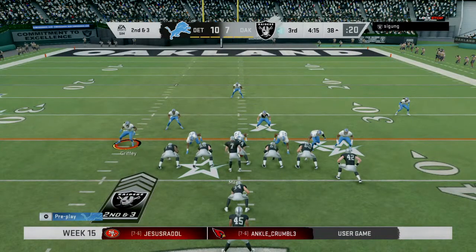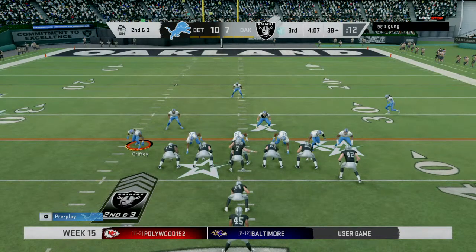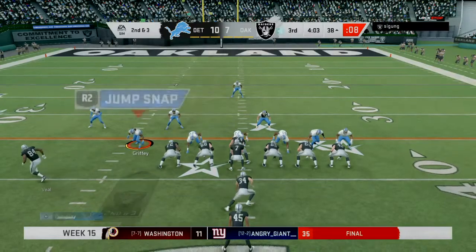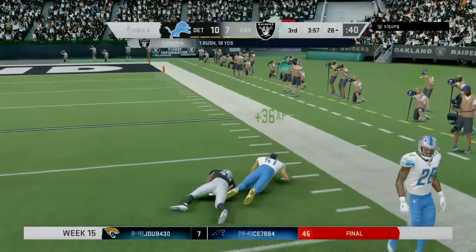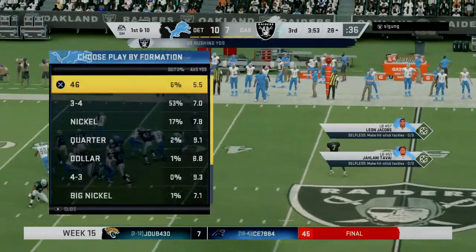2nd and 3. Hey, pick your game up. Watch the twitch. Running right, here's Brown. And he's taken down inside the 30. A pickup of 10, and it's enough for an Oakland first down.